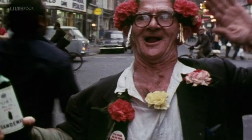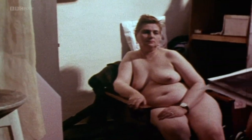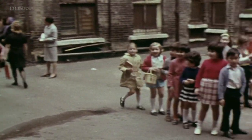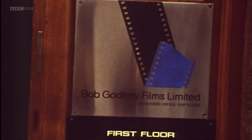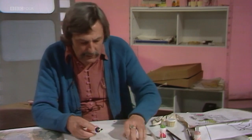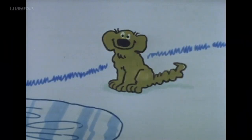Britain in the early 70s, when the next logical step from making a supporting feature for Stanley Kubrick was to make a children's TV series. When fellow adman Grange Calverley turned up with an idea for a kids' show, Bob saw how it could suit his style. Draw this green dog like this in outline. And so Rhubarb was born.